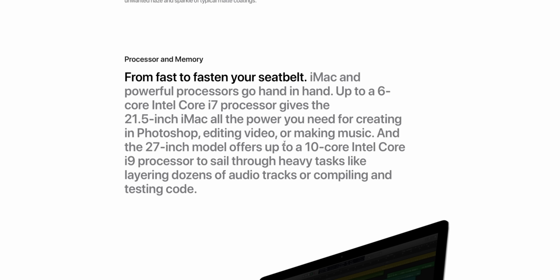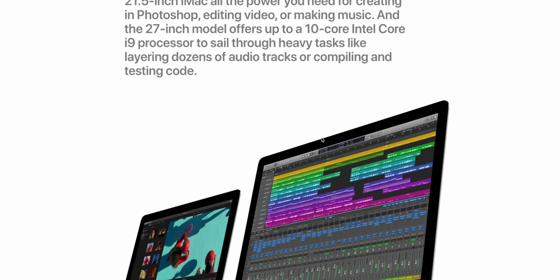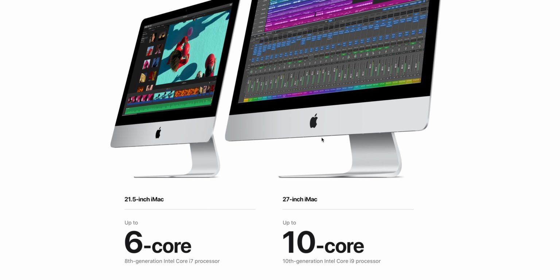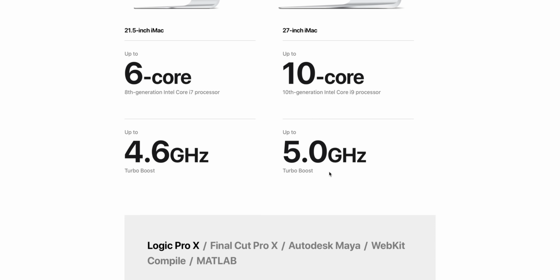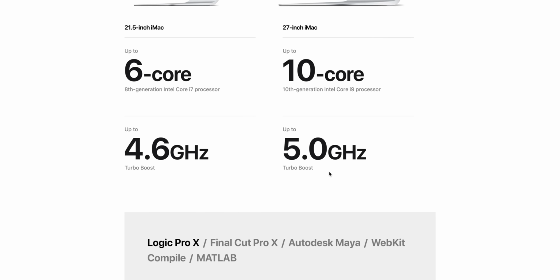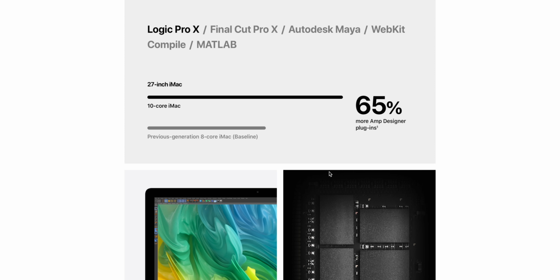All right, so what we can see here is 6 cores with the 21-inch and the 27-inch model 10 cores. Okay, so this is going to be the equivalent of the 10900K, but the Apple equivalent, which will be some sort of SKU which Apple have. So 10 core up to 5 gigahertz. Be interesting to see if it has Intel HD. Let's have a look how much faster it is.